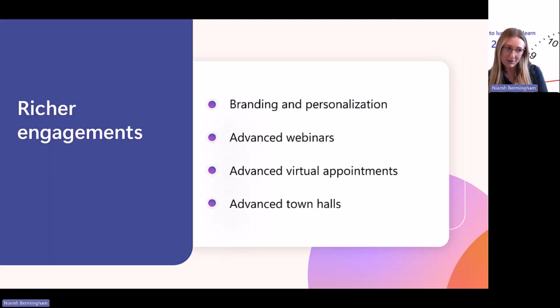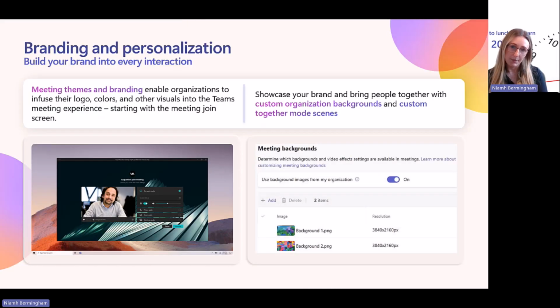Okay, and then lastly, we're moving into the richer engagement section. So with Teams Premium, this gives you the ability to infuse your brand into virtual meetings, and you can do this at every stage. So this will be from the meeting invite to the join page and throughout the meeting as well. And it will give you the ability to set up organization-wide backgrounds and publish those to your users. So for example, here at Microsoft, we have a background with the Microsoft logo on it, and that is published to all of the Microsoft employees to be able to turn on that background.